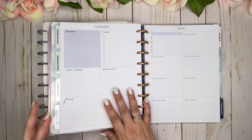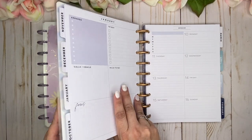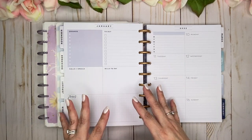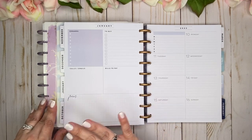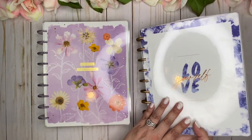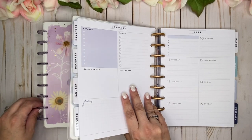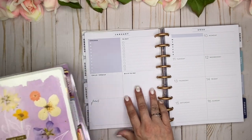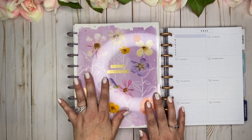Now, I do have another video of the complete setup of my social media planner and how I put these two planners together. So if you want to see that, I will link that down below and you can see all of the details. But this one is the Indigo, and this one is a dashboard layout, which is the layout I'm using. And this beautiful, oh my gosh, this one right here is Pressed Florals.